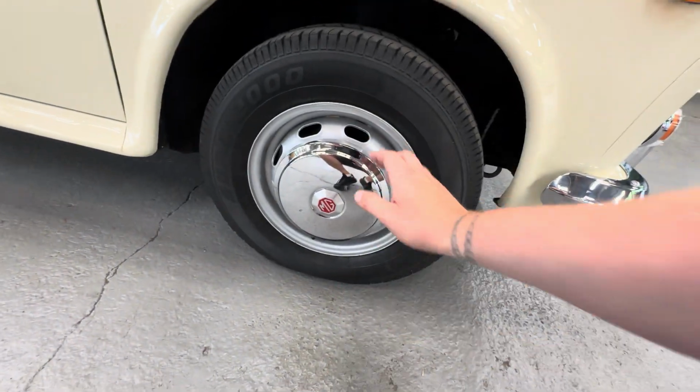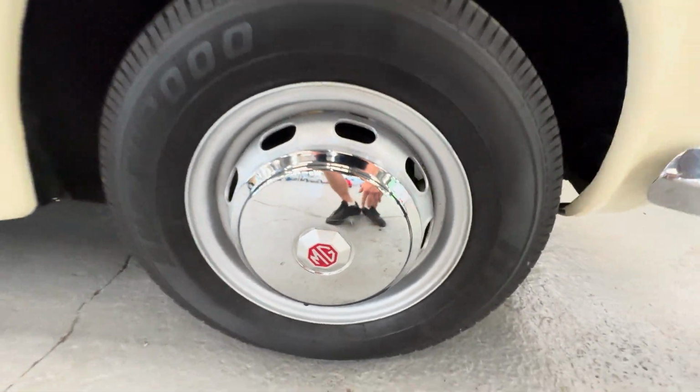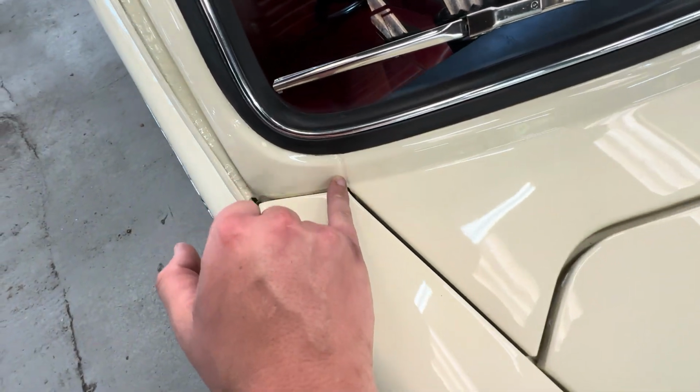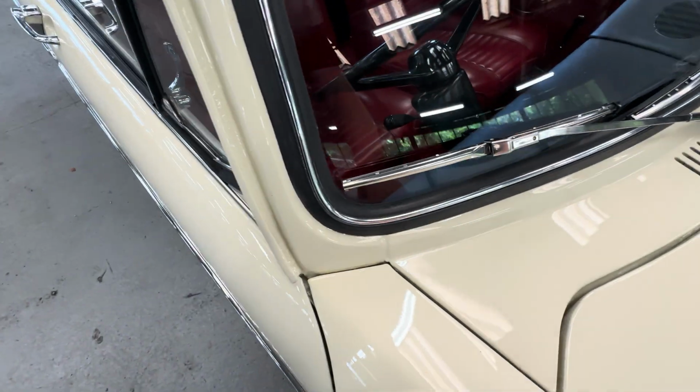So it's on its standard painted steel wheels with chrome center caps, and those chrome center caps are fantastic. Really nice and clean along the top of that wing. Down the bottom of the windscreen is lovely all the way along. There's a little channel here. Normally that's A, thick with paint, or B, got corrosion coming through. This one doesn't have either of those issues.